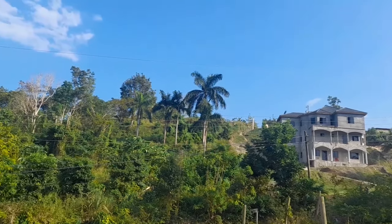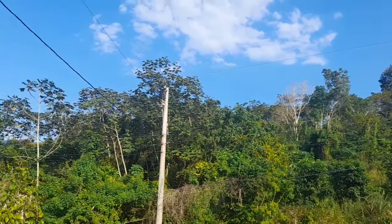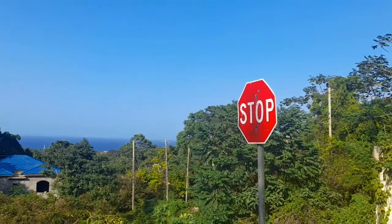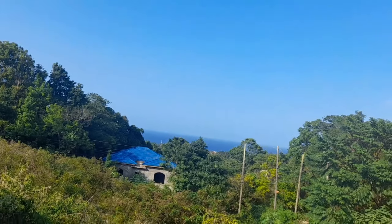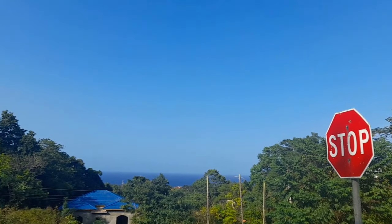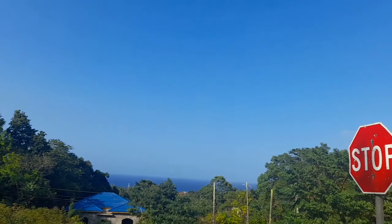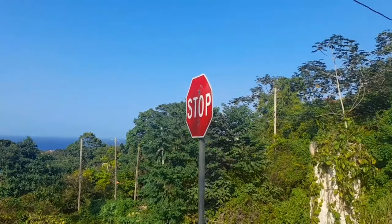Alright, so these are currently the three listings available in the community of Spring Valley, Tower Isle, St. James. Hope you enjoyed the little tour if you didn't know the area. And if you're interested in purchasing any of the lots, you can just give me a call or send me a message and I'll get back to you with the information that you need to start the process.